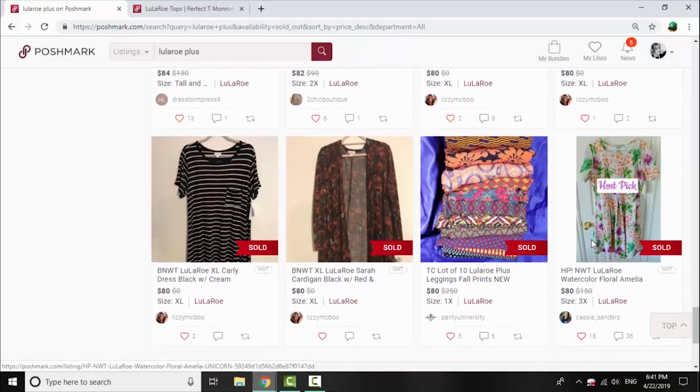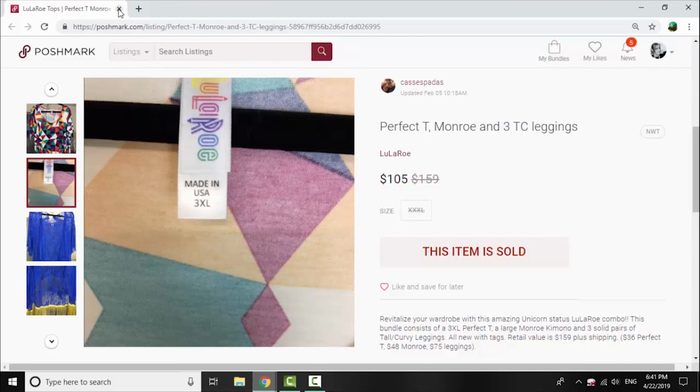All right, you guys. So that is all of the pieces that I was going to show you. Let's show you this tag right quick. Lularoe, most of us know what that looks like now. Yeah, and so I hope that that helped.